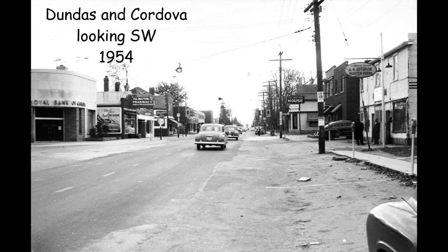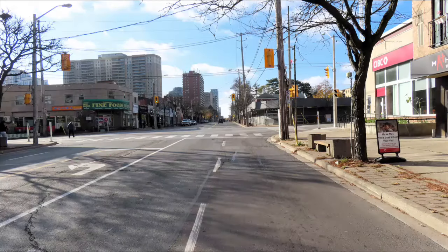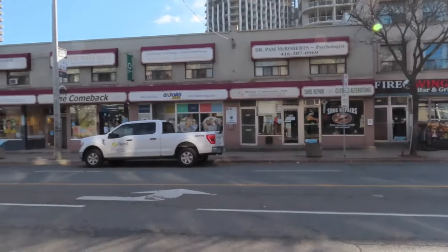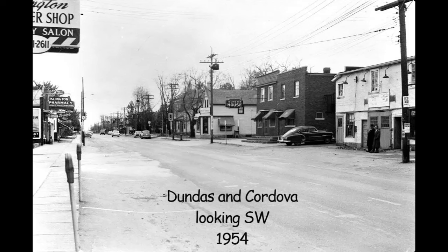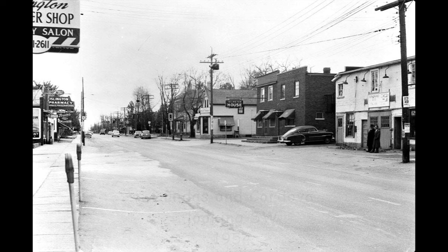Cordova had originally been named Canning Avenue, but was changed in 1947 to avoid confusion with the Canning Avenue in the eastern part of the city. This area also has 28 murals, which I will touch on in a later video.